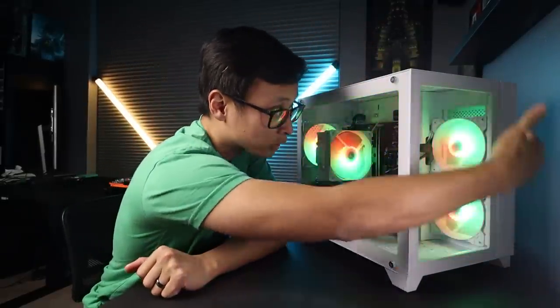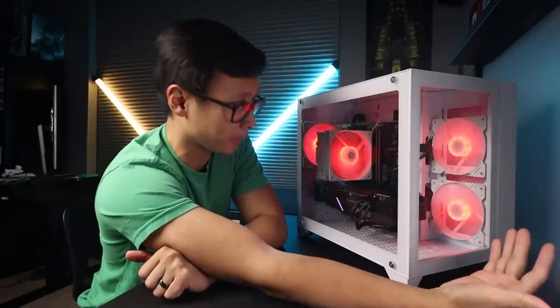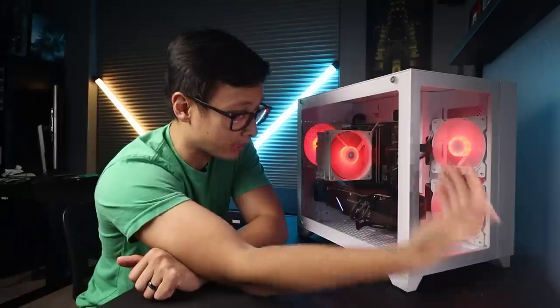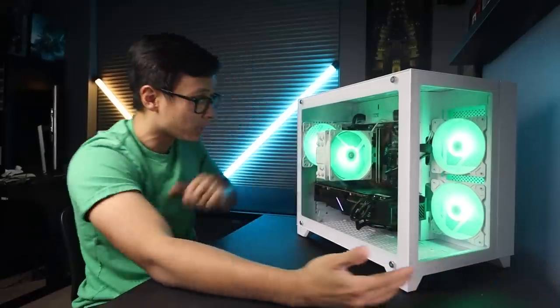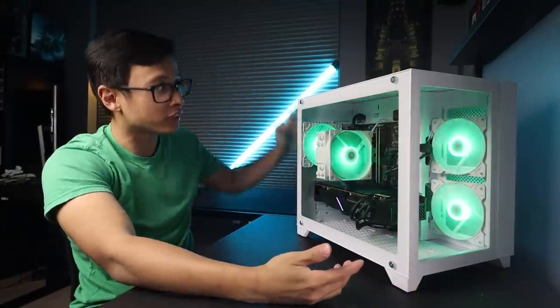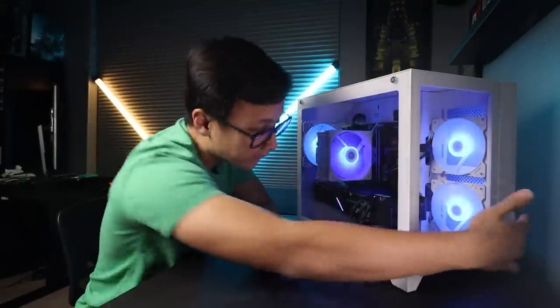And yes, I am well aware that these two side fans right here, which are supposed to be set to intake, came pre-installed set to exhaust, which is a kind of odd setup given that you've got exhaust here in the rear and then also exhaust in the two side fans.